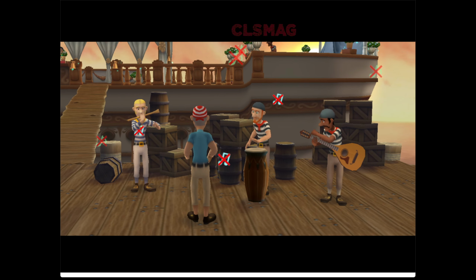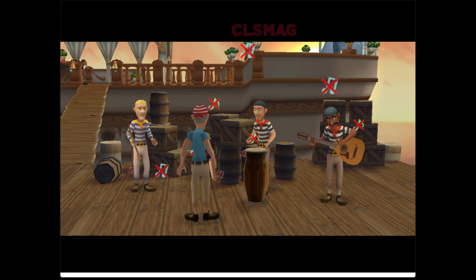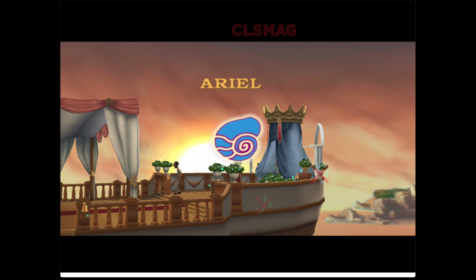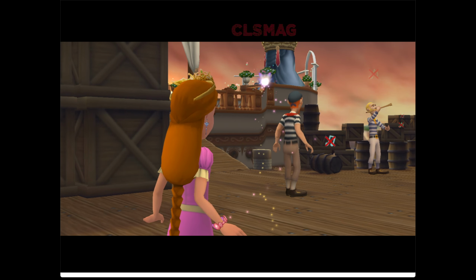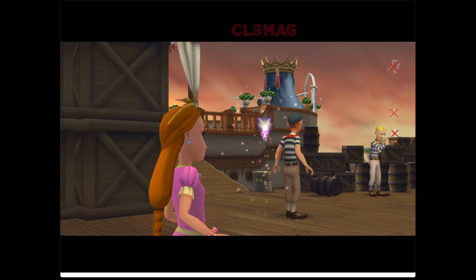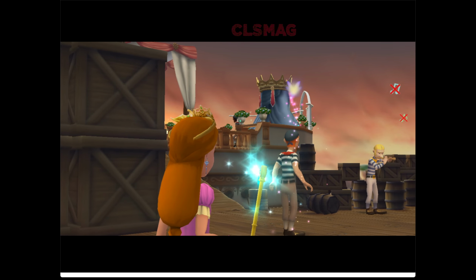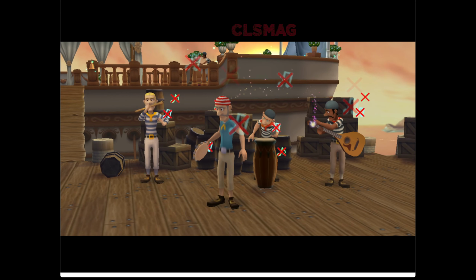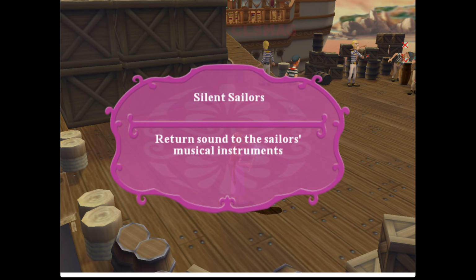Oh, what is wrong? My tambourine won't play any sound. Yeah, none of these instruments work anymore. Those nasty bog creatures put a spell on our musical instruments. Oh, what are we going to do? Something is very strange here. Why won't the sailors' instruments make any sound? Yes, it is strange, but maybe you can fix it. Try waving your wand. I'm sure your magic will help these sailors get their sound back. Silent sailors. Return sound to the sailors' musical instruments.